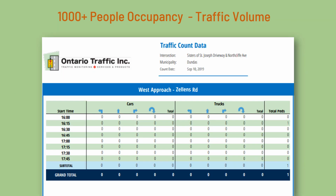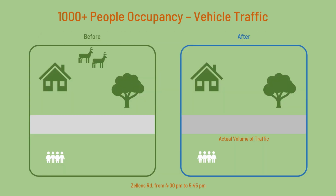Here's the traffic count data for Zellens Road. 1 pedestrian, 0 cars, and 0 trucks from 4 p.m. to 5:45 p.m. Now that we have the numbers, let's look at what the current situation is like and what the future situation would be in terms of traffic volume. Here is the before and after side-by-side simulation of the traffic volume for the afternoon period.